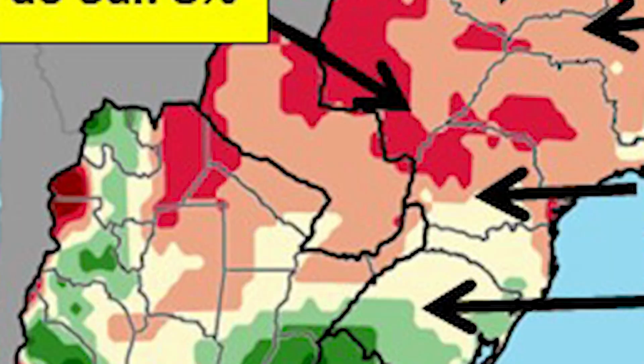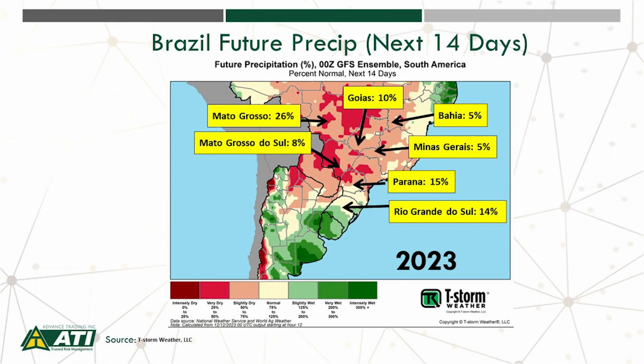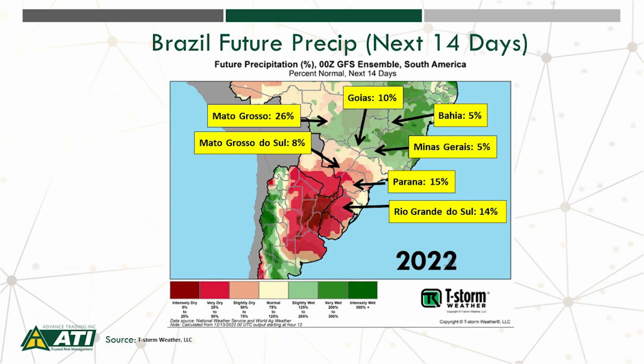For now, however, let's look at the quantified rainfall totals over the next 2 weeks. Now, the next 2 weeks here, we're looking at still below normal precip up in those northern states and northern regions, and above normal in the south. I've highlighted 2023 this week because I want to give you a flavor for what this market was looking at a year ago. Let's turn back the clock, if you will, to 2022.